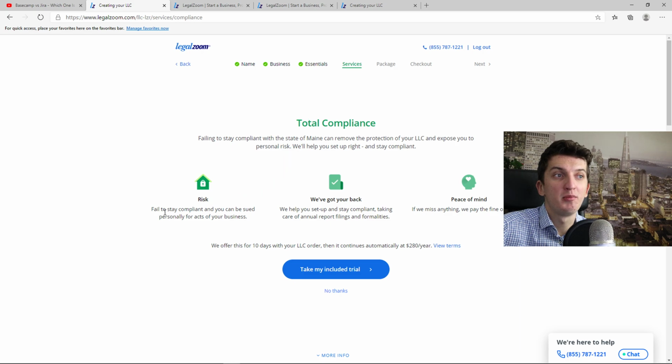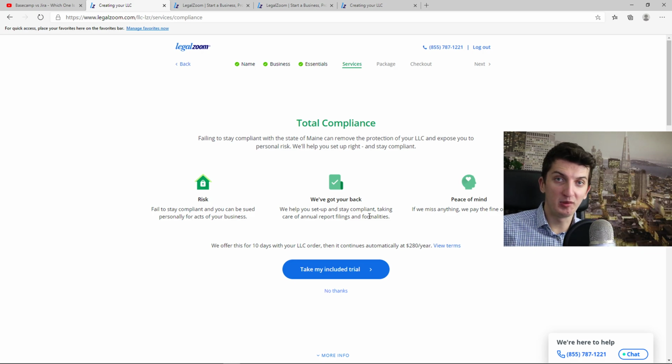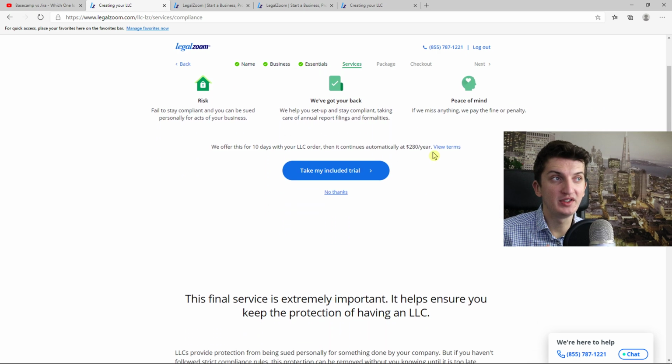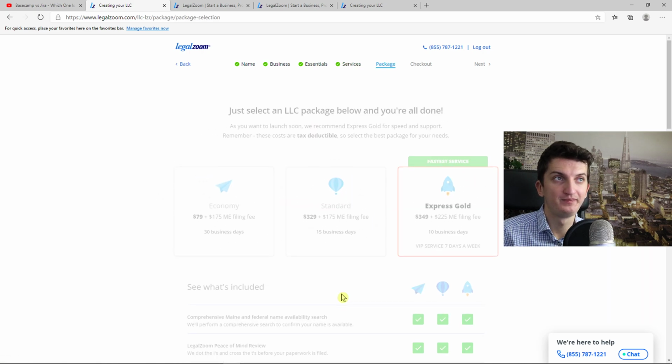Then you're going to see here total compliance, so you don't fail to stay in compliance. This is good. They will help you set up all the compliance, taking care of annual report filings and formalities. And one thing I really like about this is that if they miss anything, they pay the fine and they pay the penalty. So you can also take my included trial. I'll click here, no thanks.